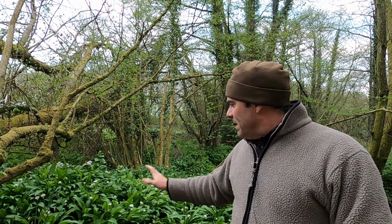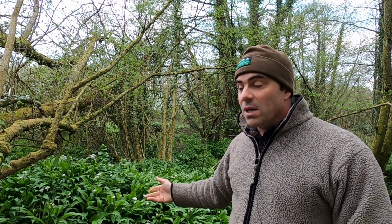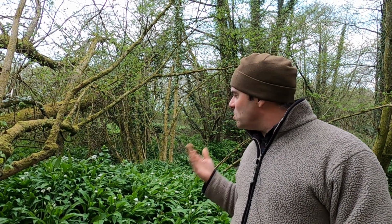Shemai. Today we've been out for a bit of an evening walk and we've come across this lovely patch of Ramsons or wild garlic. Now, the name wild garlic is said to come from the Old English word ransom, which actually meant wild garlic because of the smell. Now, we could smell it long before we could see it.